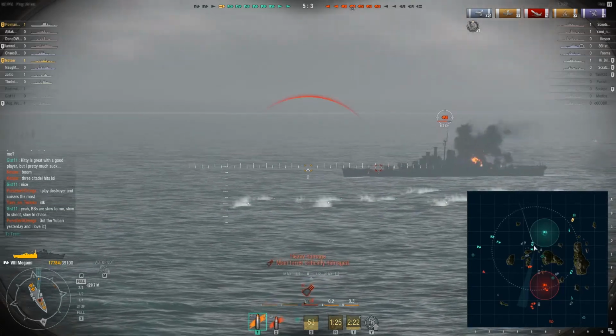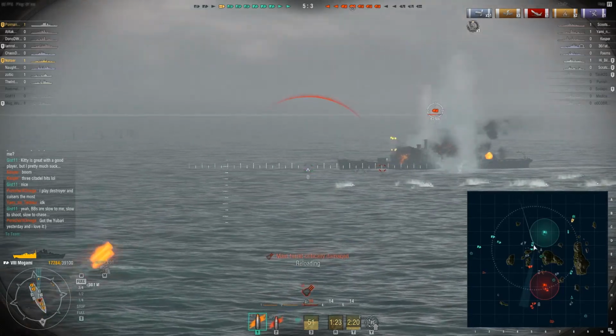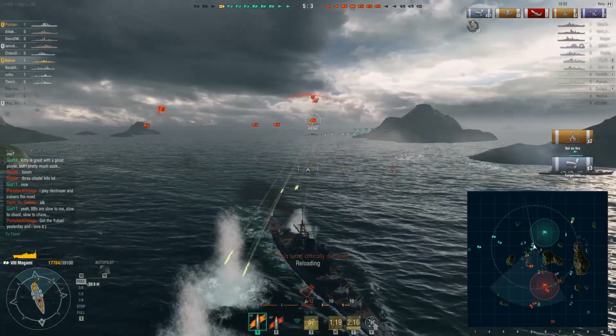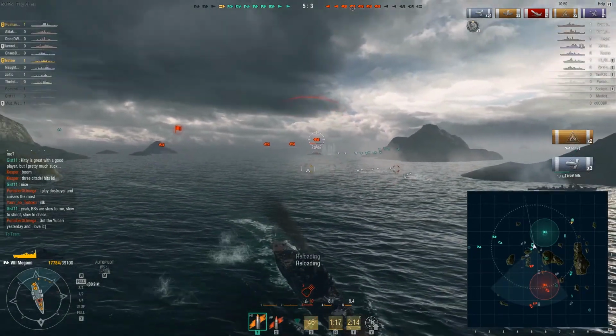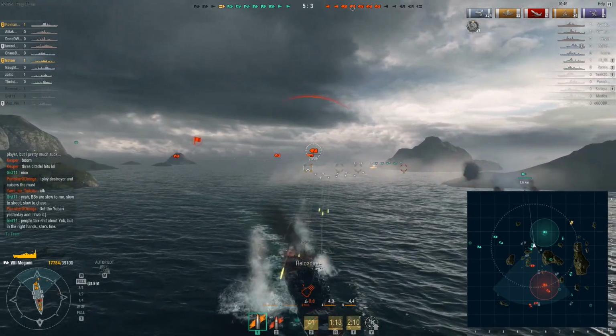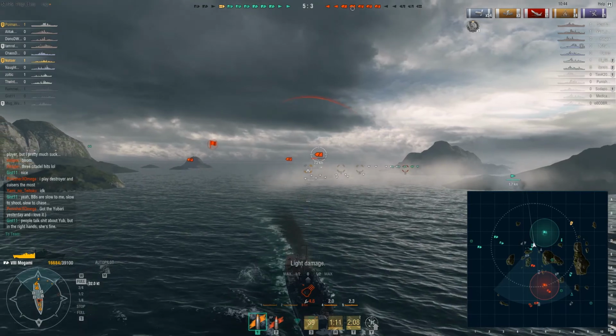It looks like I missed every single one. And we're taking pretty good damage from this guy. He knocked out one of our turrets, but it's under repair. There's some bouncy.